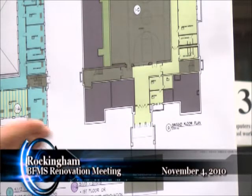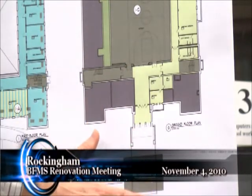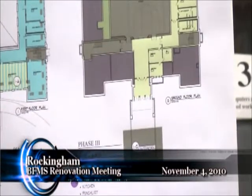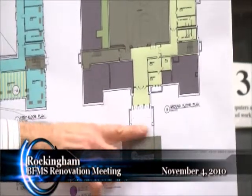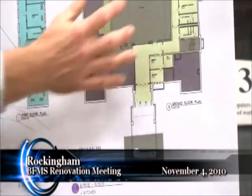And this will now be handicap accessible because there's no more steps. We've taken those out. We've put it in as a ramp from the sidewalk down. The floor level in this portion will now be about 2 feet higher than it is now, because what you do is you go down the sidewalk, down the steps, in the doors, through, and then upstairs either way to get back up into the gym.